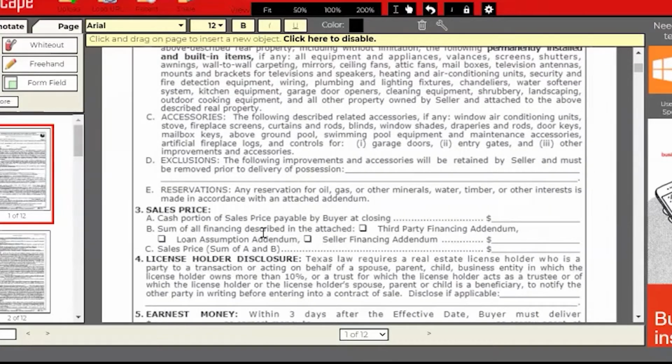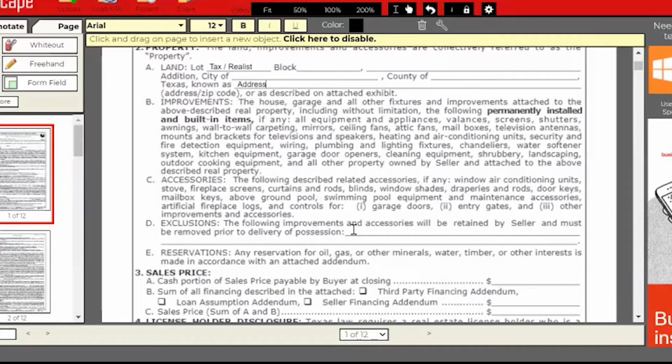Let's see. Exclusions, would that be like personal property that they're excluding? And this is typically where the seller is going to put something here, right? So you understand, your buyer understands that just above that, it describes what comes with the property. It has improvements, right? Built-in items and this kind of stuff.